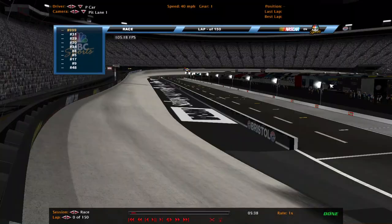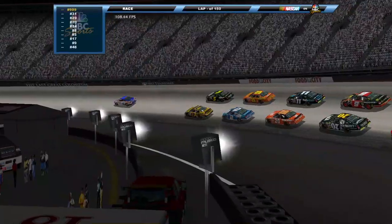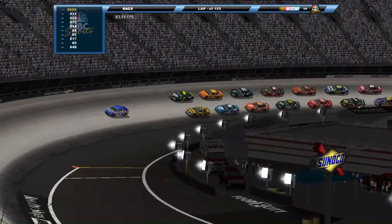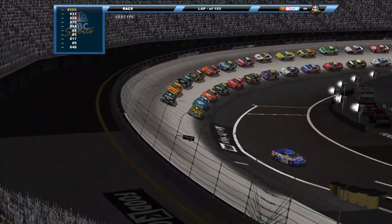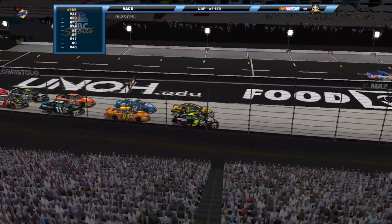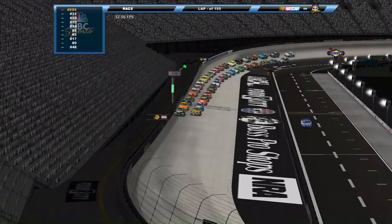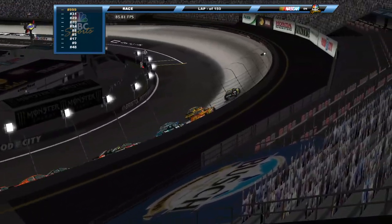We're at the last Great Coliseum, getting ready for 150 laps here. Ready for a wild one today. The Bristol Night Race here. Matt Kenseth on pole, Kyle Busch starting second. Green flag in the air. We are racing here from Bristol.